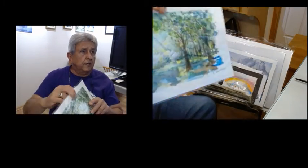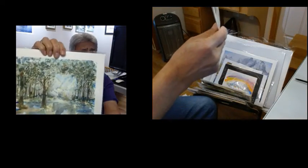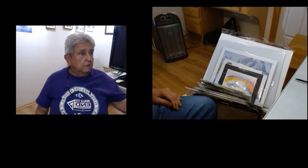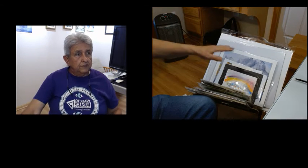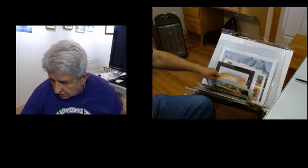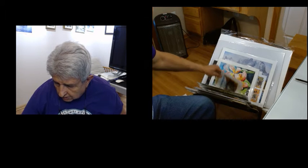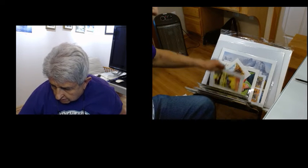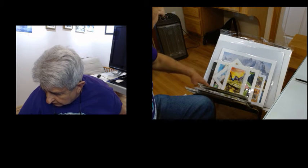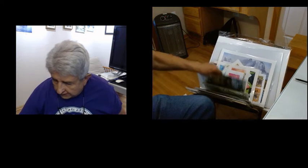I think I'm going to stop there. You know, if you see anything you're interested in, let me know. I still got a whole pile right here to share, if you see it down here. A lot of originals. Most of these are all original watercolors that are right here. They're small and affordable, and you might see something you might like.